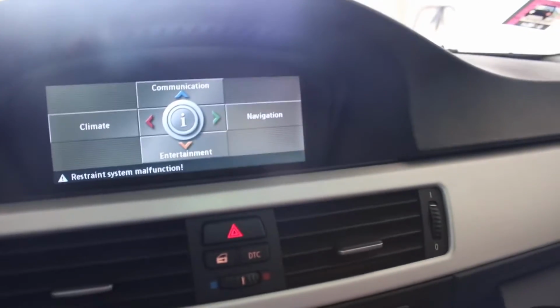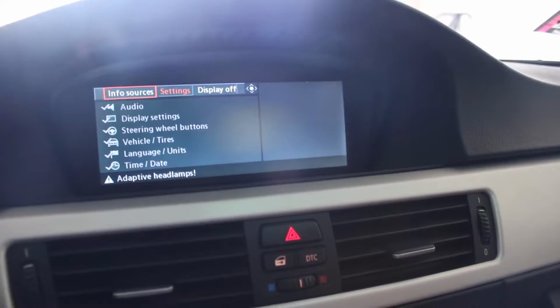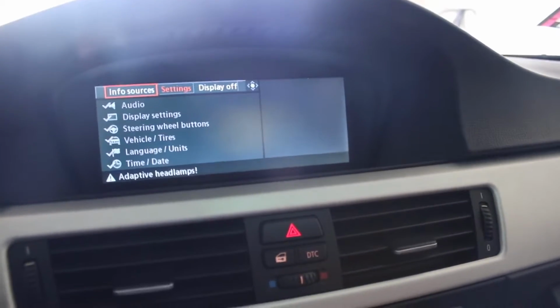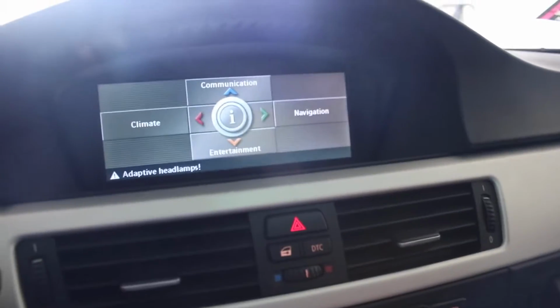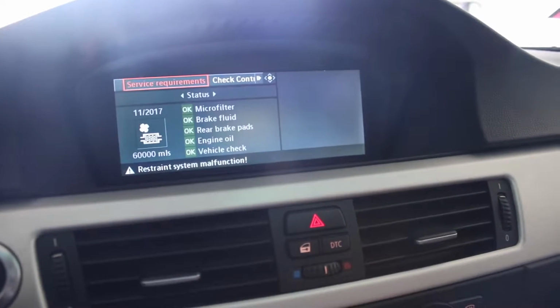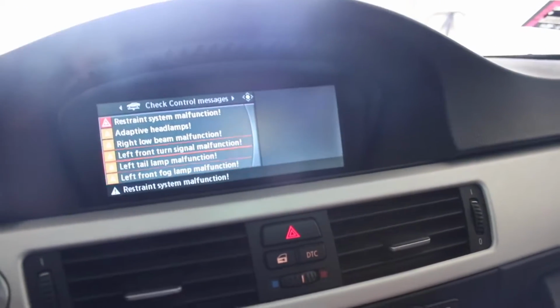So if I want to go to my settings real quick, go to your info sources. And wow, that's laggy. Come on now. Oh, I double clicked though. Alright, info sources, service info. Go to check control messages, and I have a collective list right here.